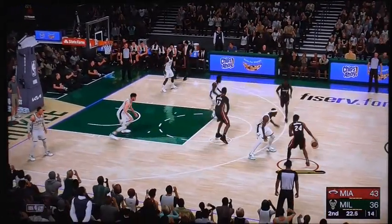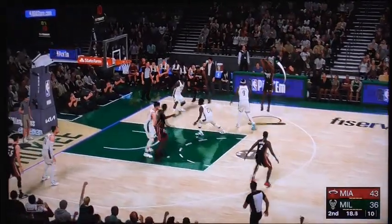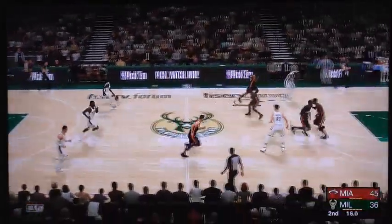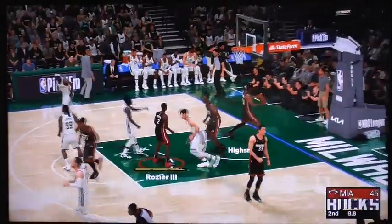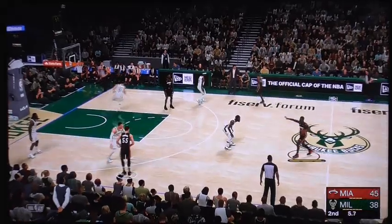Here's Highsmith, defended by Portis. Fires it up, and he wiggles, sinking right through off the back iron. You can't just stop when there's a pick set up. You've got to fight over it as a defender. That's one the coach is not happy with from Beverly. You need to see him not give up in that situation.